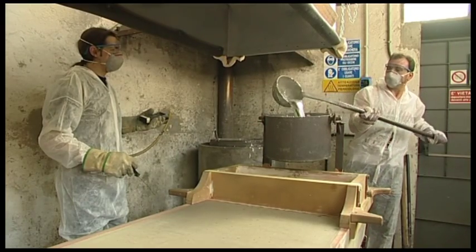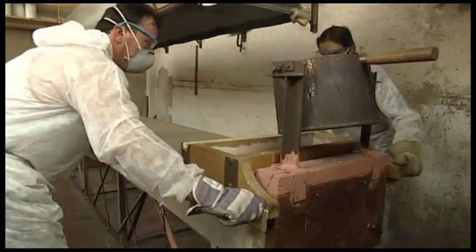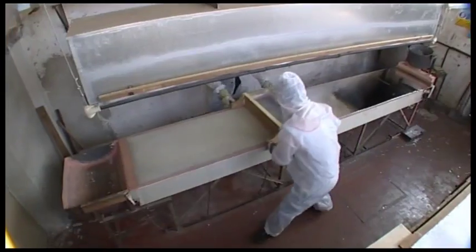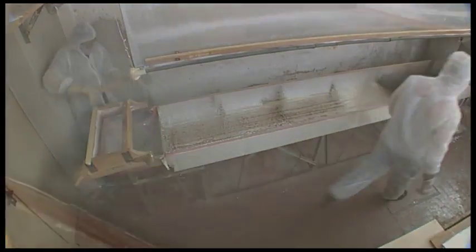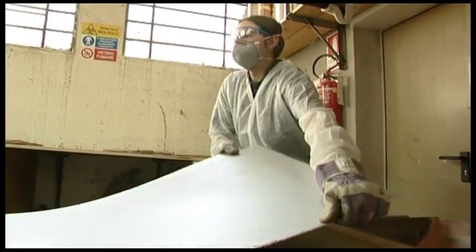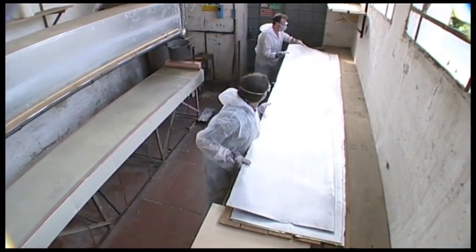In the casting room, Ruffatti pipe makers use a centuries-old technique to cast a new alloy for the reconstruction of the missing internal pipes. Only one of the original internal pipes has survived, but it's enough to give us a clear idea of the composition and shape of the rest.